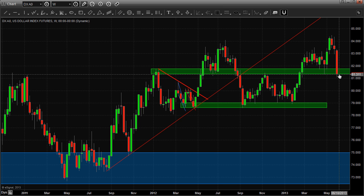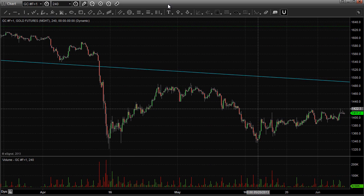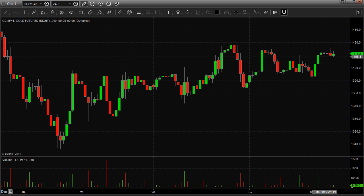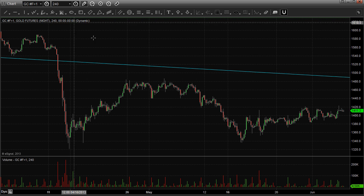It's at support, and a bounce in the dollar is usually bearish for precious metals. Now, let's just jump right into the precious metals first here. Here's the gold chart. If we zoom in, we had a pop yesterday. It spiked up high when the US dollar went into free fall mode, and then it's pulled back a bit. Overall, gold continues to trade in this downtrend.